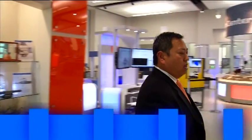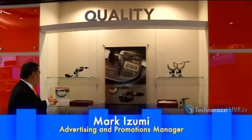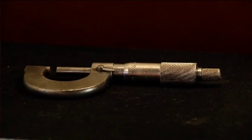So speaking of which, we get into quality, and I want to show you one of the first micrometers that was ever produced in 1937 in the Mitutoyo factory. So this is one of 2 pieces that we know of.